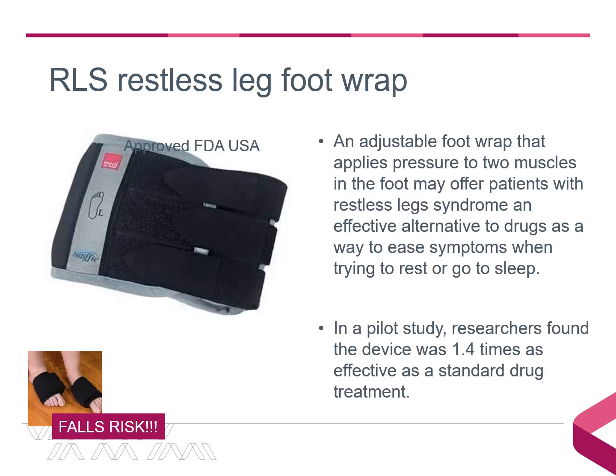There is also a restless leg foot wrap, huge falls risk, but it's an adjustable foot wrap that applies pressure to 2 muscles in the foot and can offer patients with RLS an effective alternative to drugs to ease symptoms when trying to rest or go to bed. So in a pilot study, researchers found that the device was 1.4 times as effective as a standard drug treatment. Again, I do not recommend these types of equipment, but there is some minor evidence that these may work, and we have to consider these things because they will work with some people and not with others.